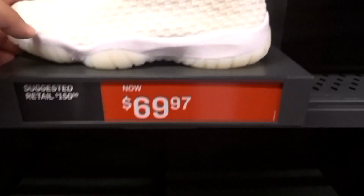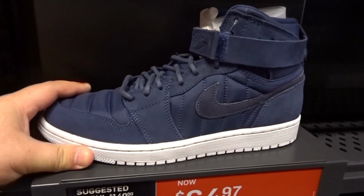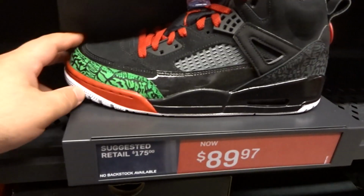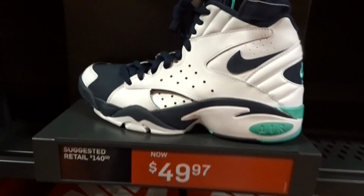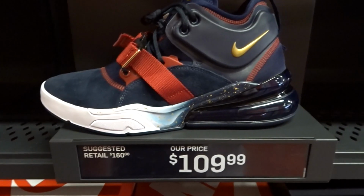So let's start out with the Jordan Futures, $70. We got the Jordan 1 with the high strap, $65. Got the Kyrie Fly Trap, $65. Got the LeBrons, looks like they're just retail, $185. Got this Physike, $90. Some weird Air Maxes, $75. Air Max Dynasties, $60. Clown Shoes is what she's calling them. I have no idea what this is. Some Huaraches, $55. Or 270 Olympic Colorway, $109.